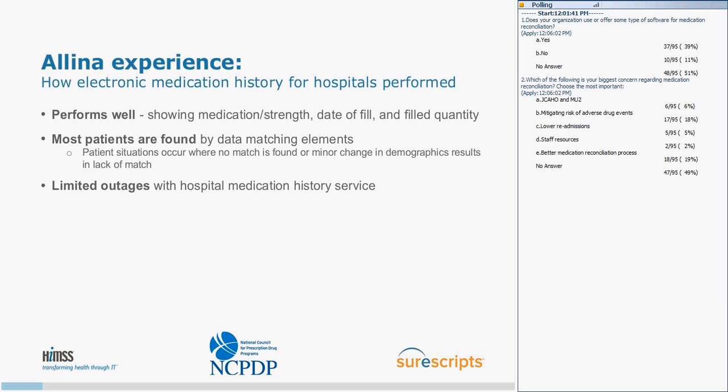So what's been our experience overall, at a high level? It performs pretty well. We're getting our medication strength, the date filled, and the filled quantity. Now, in our data feeds, we're currently not getting the SIG, or the directions for the patient. But you can surmise that frequently for medications taken once daily, if you've got a quantity of 30, it's probably once a day. And 90 tablets would be another situation, probably three times a day. It would be better if that was there, and I know future versions will have that information. But right now, what we've got gives us at least a starting point for a medication that we didn't know they were on.